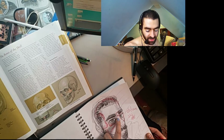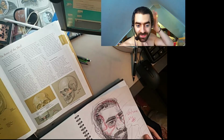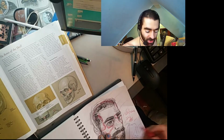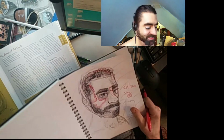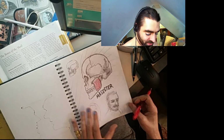If I were to draw it in first and then put the nose on top of the root of the nose, then it would be easier than having a nose and drawing the root of the nose and being like, oh well, does that match? No, because you did it backwards.